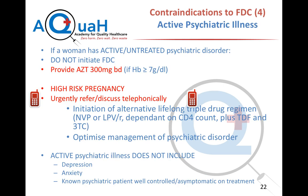These mothers would require referral. Where we suspect that there is an active psychiatric illness, especially psychosis, hallucinations, or delusions, that is also a high-risk pregnancy, and we would provide AZT 300 milligrams BD at least until the psychosis is controlled. Most of the time, we need to offer an alternate regimen that is without efavirenz. So we would give tenofovir with lamivudine, then consider an option of a third drug between nevirapine and lopinavir/ritonavir.